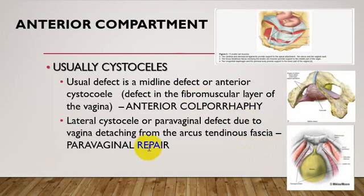The lateral cystocele entails a paravaginal defect. That means it is due to the vagina detaching from the arcus tendineus fascia pelvis. Here it has been detached, and you can see the lateral defects there, and for this defect, the paravaginal repair is to be done, which we will be coming to later.